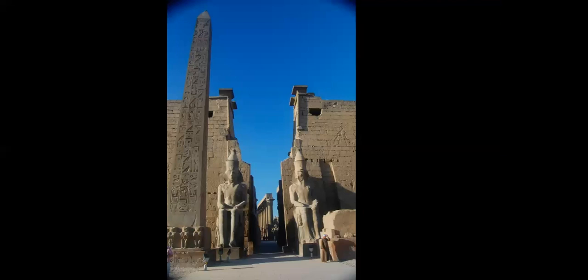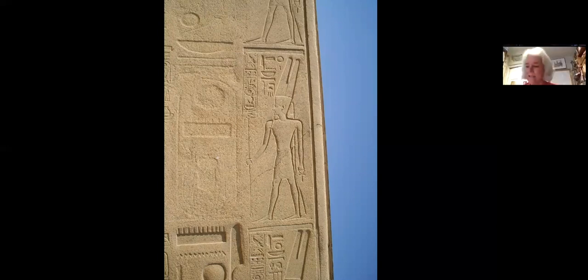So going back to Amun, here's Amun again on an obelisk of Hatshepsut. So who is Amun and why is he so important? Why does he get so many temples? When you think of the gods, he is one of the most important deities, but he's kind of a slippery concept. He's not like Ptah, the creator god, the god of craftsmen, or Hathor, who is associated with love and dancing and music.